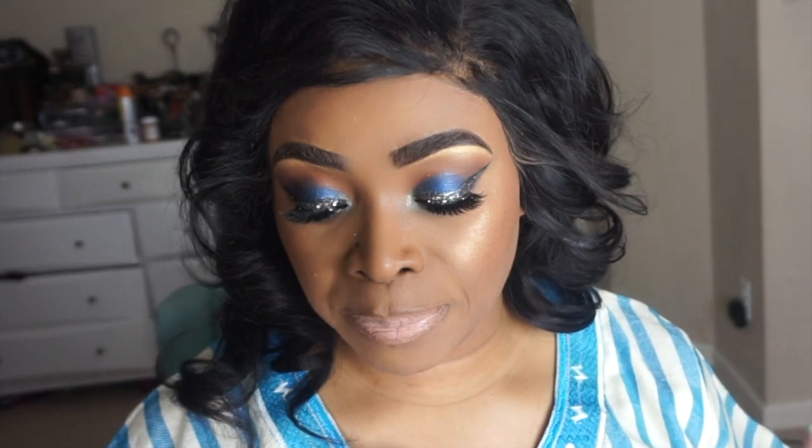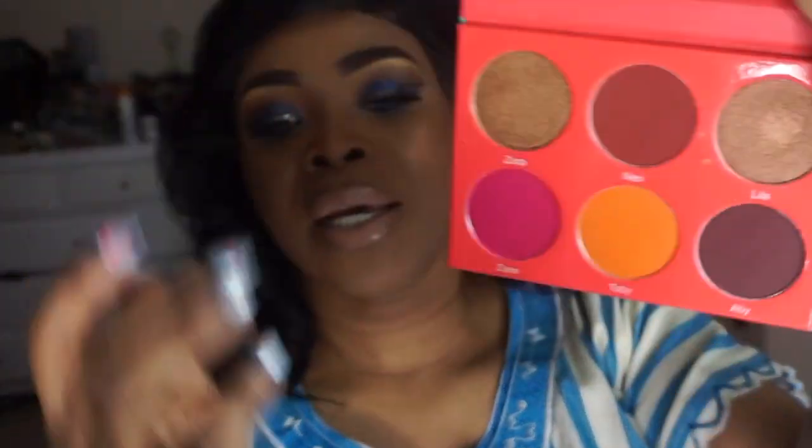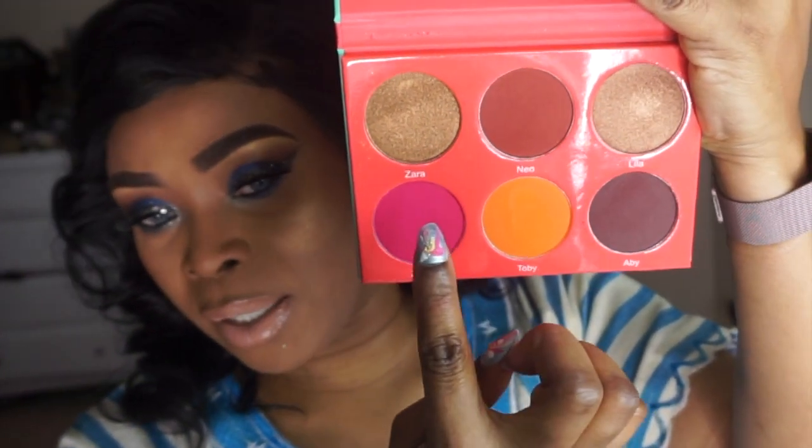And for my blush, I used Papaya from City Colors. Intensify that with my blush palette from Juvia's Place, the Sahara 2 blush palette. The shade that I use here is Ila. Very beautiful brown girl friendly highlighter.